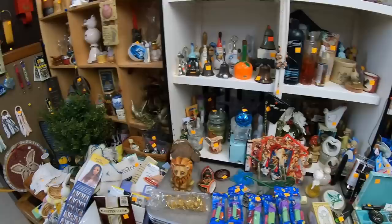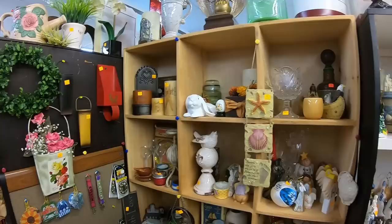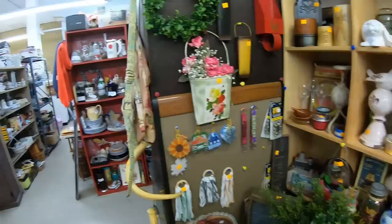Stockings. If you find stockings from France, you definitely want to run a comp on that. I talked about French lingerie and French hair accessories recently. People love an item that's been made in France. Okay, we're going to go around this way.